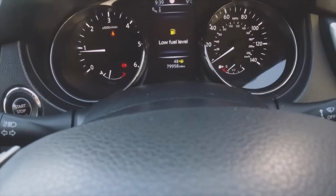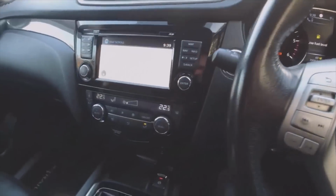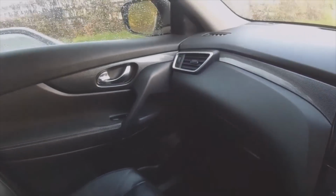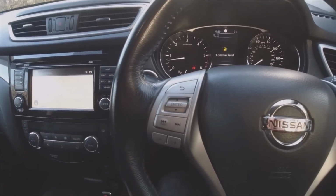I haven't said mileage, did I? I said it earlier, 79,958. So not too bad for the age, probably about average, a little bit lower than average, I guess. Everything here, proper Nissan mats. It is lovely. Let's turn it off.